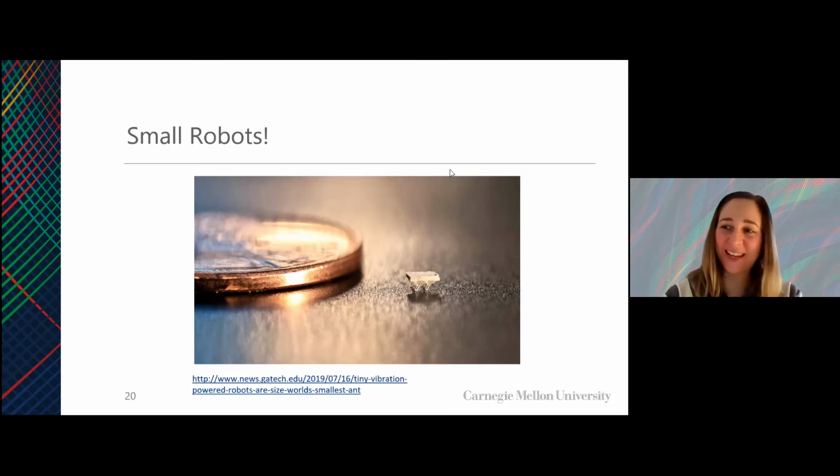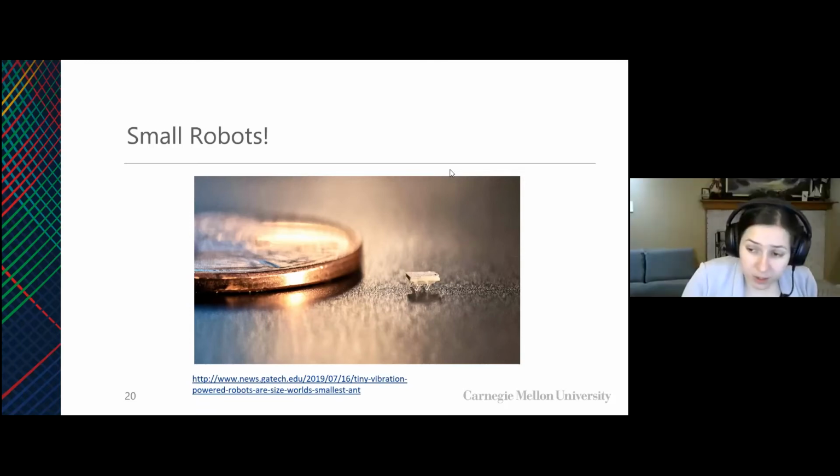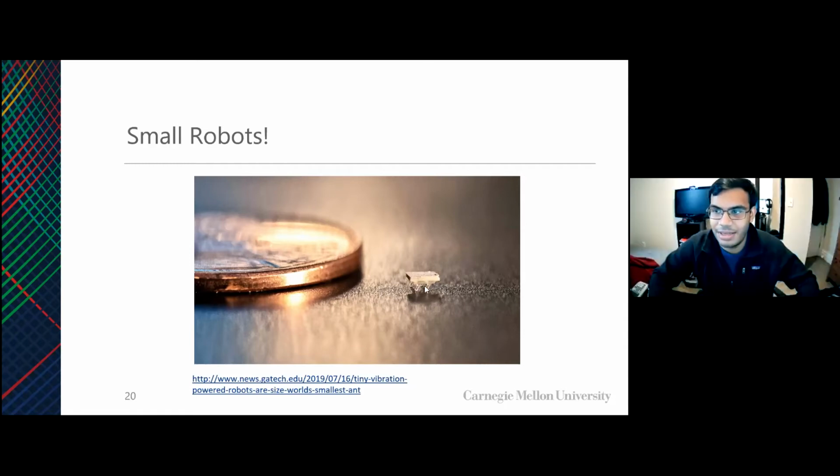That's so neat. It looks like, Sharfin, there's a question in the chat. Do you know what that tiny robot does? Yeah, so that tiny robot just moves around, and you can actually control its path. I think the way it works is they control a magnetic field that excites the system, so it's able to vibrate, and by controlling the magnetic field, you're able to control the direction of the robot. So yeah, it's pretty cute.